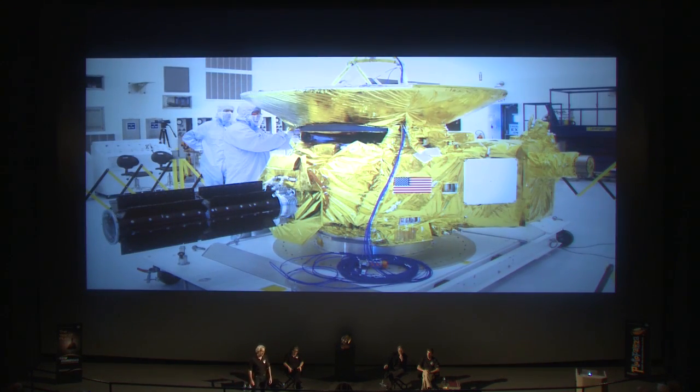So you might imagine that this took some testing, a lot of testing actually. So here's New Horizons before launch, of course. It's in a clean room, and how can you tell it's in a clean room? Bunny suits, yes. The bunny suits are there, of course, because we want to keep New Horizons clean, and people are really dusty.